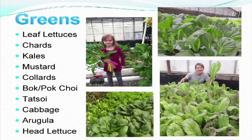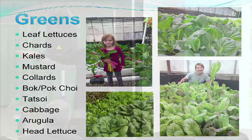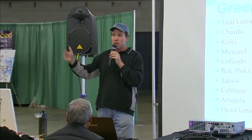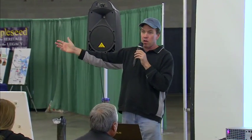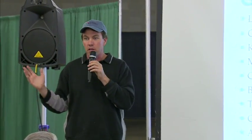So in terms of the greens and the produce, almost anything that grows up is a possibility in aquaponics. So here's a long list of items here of leafy greens. One of the things that's nice about media-based systems is you have the opportunity in these gravel beds to grow almost anything. Tomatoes, peppers, squash, lettuce varieties, chards, kale, herbs, strawberries, you name it. If it grows up, it grows really well in these systems.